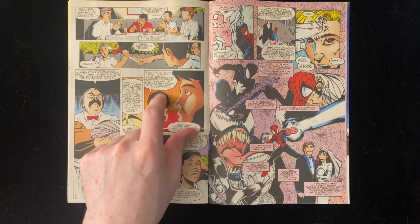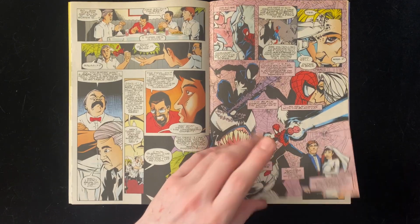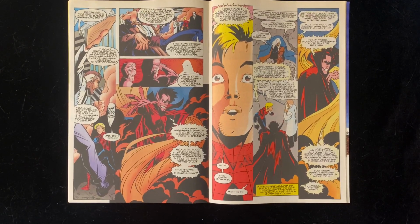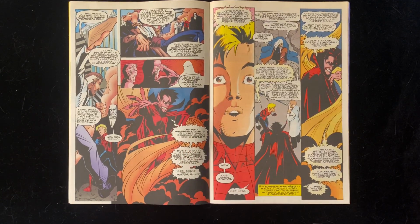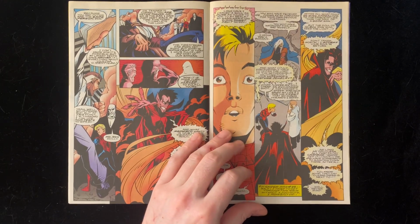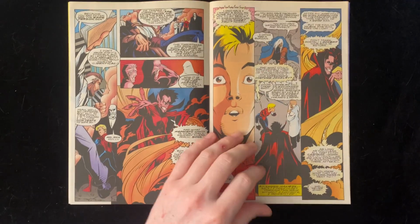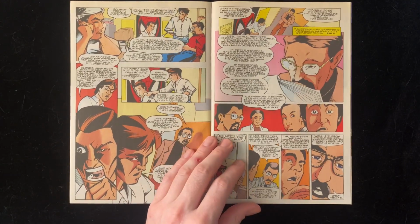So now they're in a restaurant, and they're running through the permutations of these plots. Oh, and here's a joke about Mephisto coming to make a deal for Spider-Man's soul. That's funny. That's quite funny right there. I didn't remember that part of it. I haven't looked at this comic book in well over 20 years. I haven't read this comic book since long before that whole thing. My goodness.